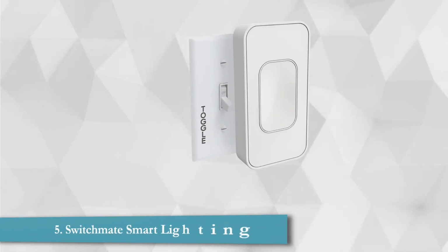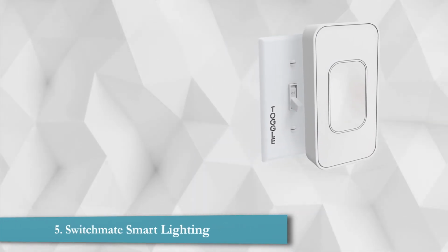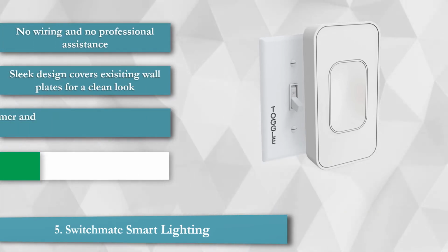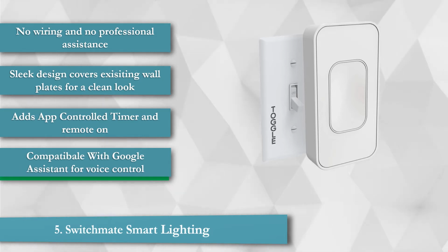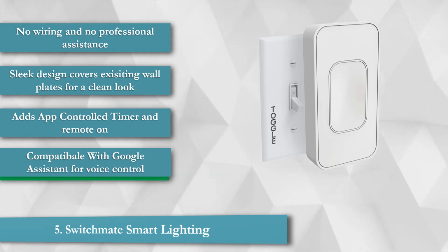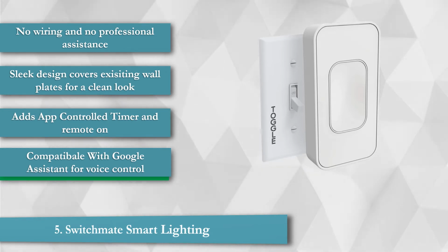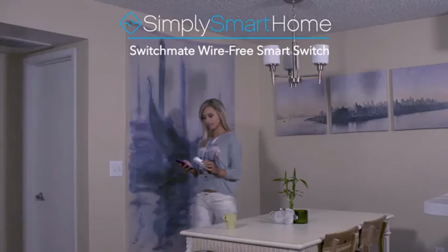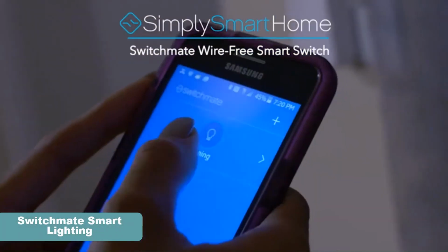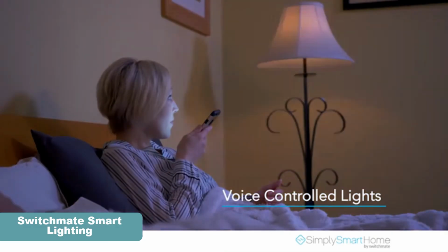Switchmate Smart Lighting. No matter the advantages of a Wi-Fi light switch, going through the installation process might be a non-starter for some potential users for a variety of reasons. Switchmate is an option you'll definitely want to explore that installs in less than 10 minutes. Available in both the toggle or rocker option, Switchmate instantly snaps over an existing switch, so there's no need to worry about tools or wiring.